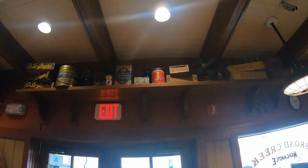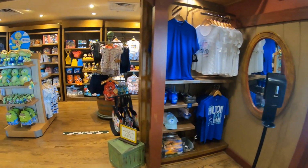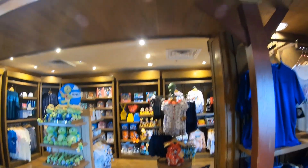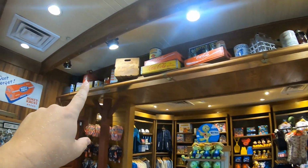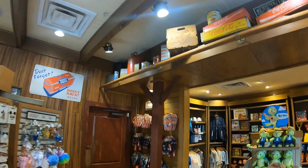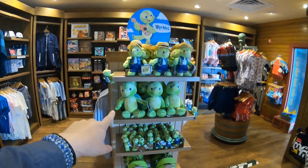prize. One thing Disney does, and I'll say it again and again, is the theming is always amazing. Even inside the Mercantile, I love all the theming here. They have all these kind of old school 1940s-ish. It feels like you're in this old cabin when you're here. And they have lots of fun stuff.